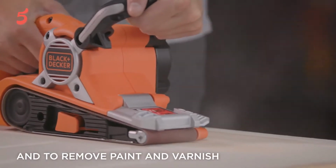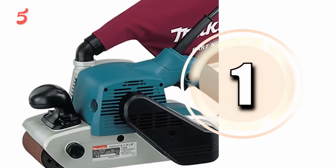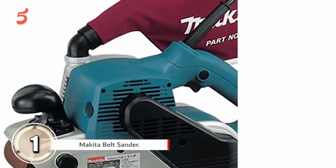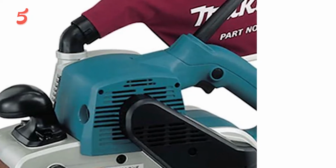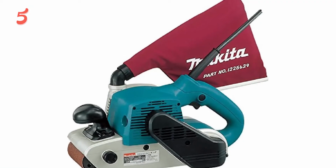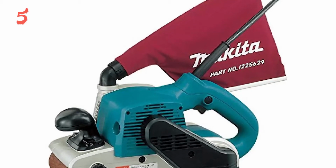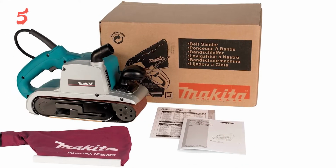Let's get started. On top of our list, in first place, we have the Makita Belt Sander. The Makita Belt Sander combines speed and power with handy features that are easy to use. It works quietly and quickly for efficient removal of stock. The Makita is perfect for general contractors, floor installers, carpenters, woodworkers, and all those who need a best-in-class model.